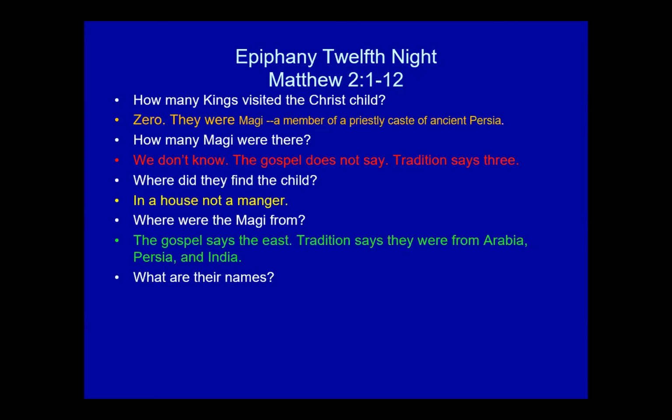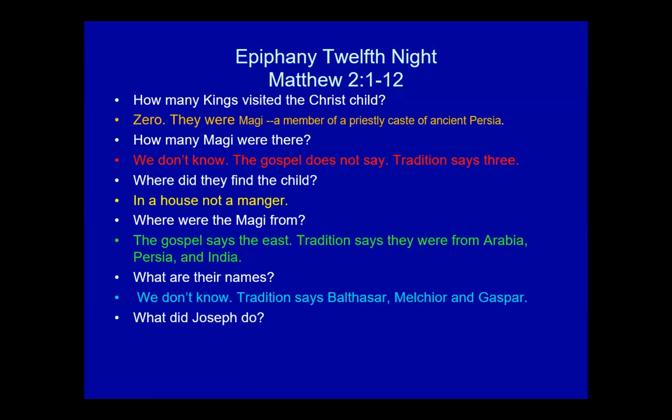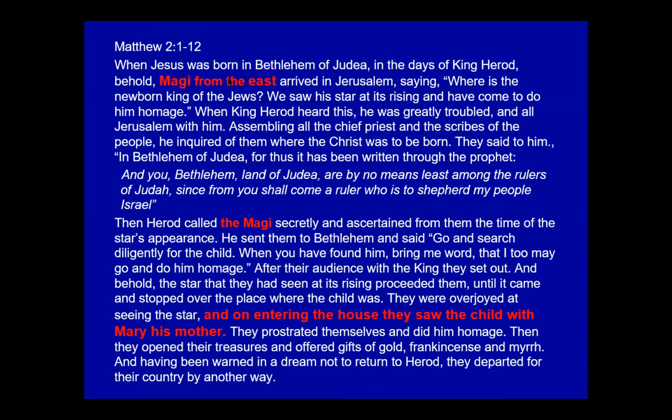We have assigned names to the magi, but once again, we simply don't know. They're not mentioned. Tradition gives them these three names, but we really don't know. And what did Joseph do while all this was going on? Well, the poor man's not even mentioned in the gospel. We have no clue what Joseph was doing at this particular time. And here is the quote from the gospel: Magi from the east, and on entering the house, they saw the child with Mary, his mother.